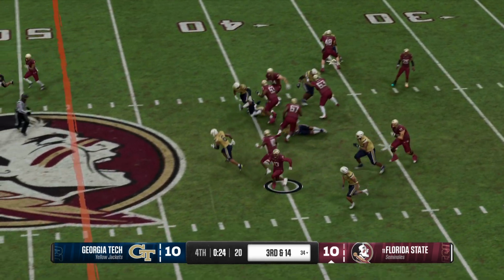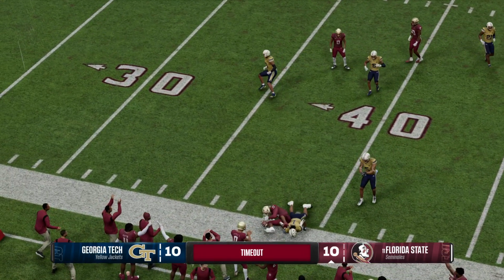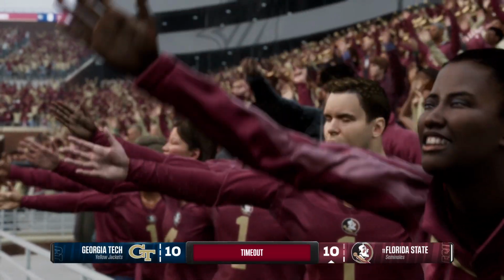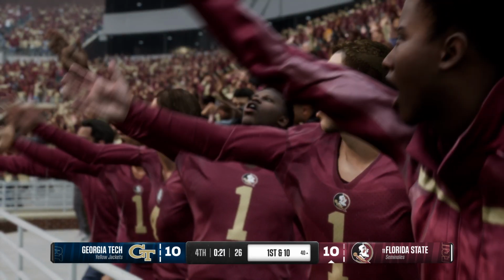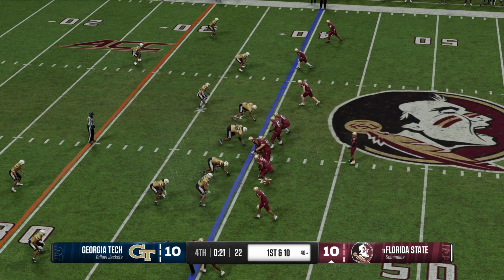The give to the running back from the shotgun. And some room to work. And how about that? What the doctor always ordered, an explosive play to the 40. Timeout called by the offense. Clock stopped with 21 seconds left.